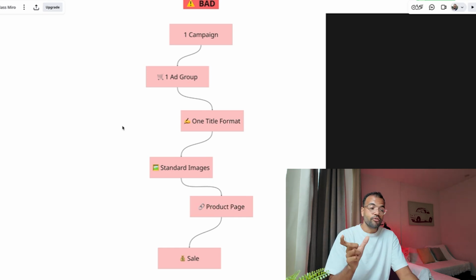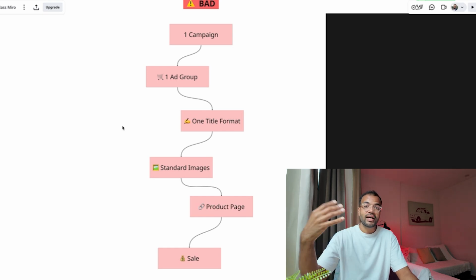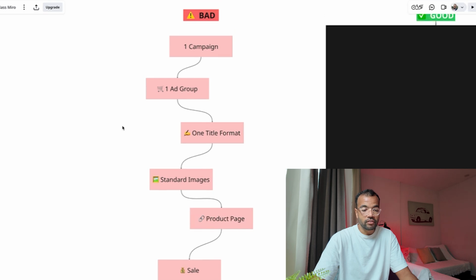So just having one title format, regardless of what keywords are there, what features and benefits you need to put in the product title to really signal to Google exactly where you want to place it. That's one of the bad things that you're currently doing.